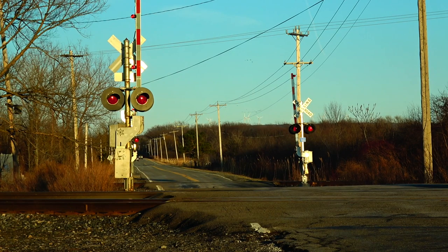Come on, detector. Norfolk Southern, milepost 46.3. No defects. There you go.